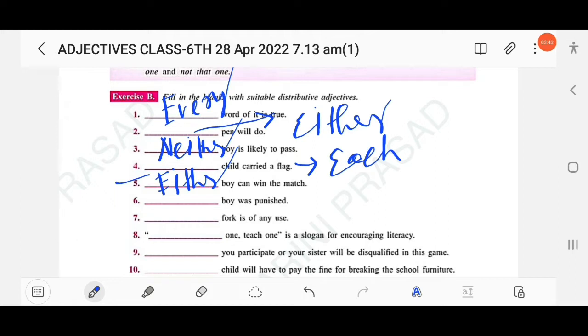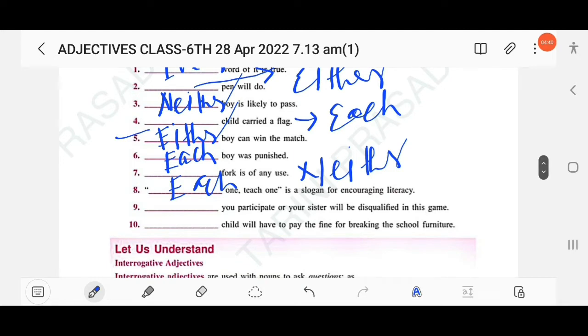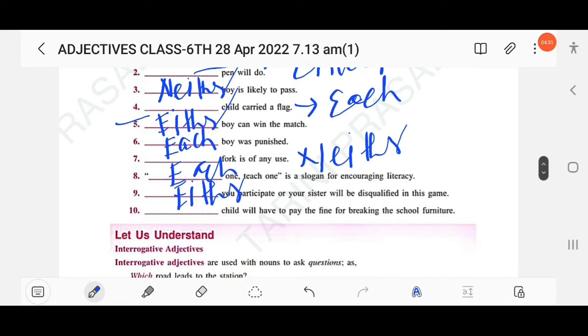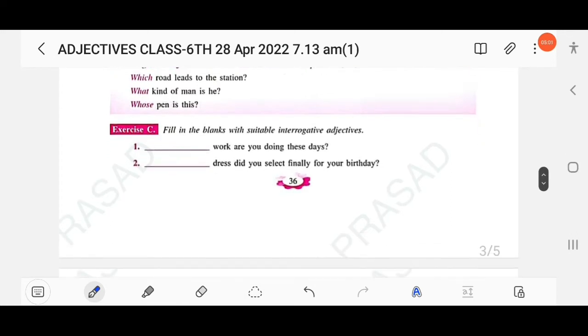The next, dash boy was punished. Each boy. Each boy was punished. The next, dash fork is of any use. Neither. The next, dash one teach one is the slogan for encouraging literacy. Each one teach one. The next, dash you participate or your sister will be disqualified in this game. Either. So here you have to mention either. Either you participate or your sister will be disqualified. The next, dash child will have to pay the fine for breaking the school furniture. Each child. Clear?